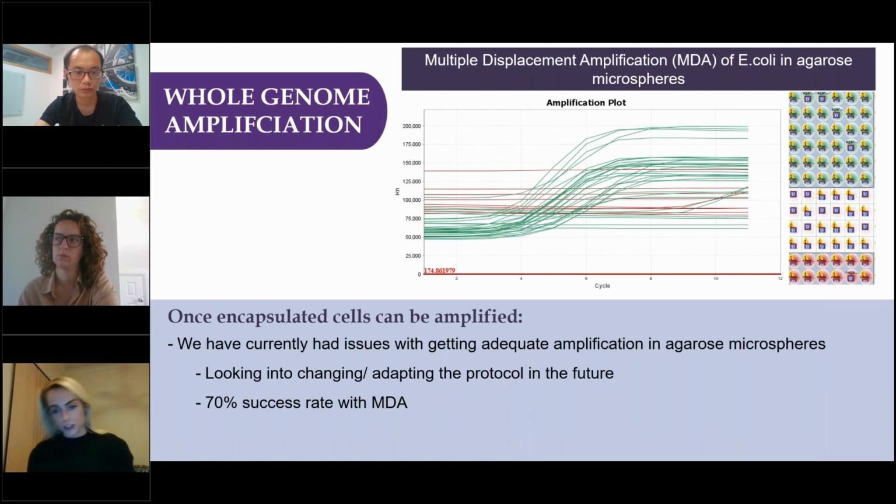However, our main issue was if there was even a slight amount of DNA or cells that were outside of the particle, which could happen in the process, it was quite a rough process on our cells, then that could have been what was amplifying. We found that amplification within the microspheres wasn't as obvious. So again, it's something that we want to work on in the future.